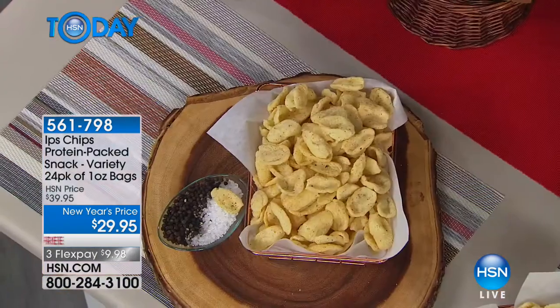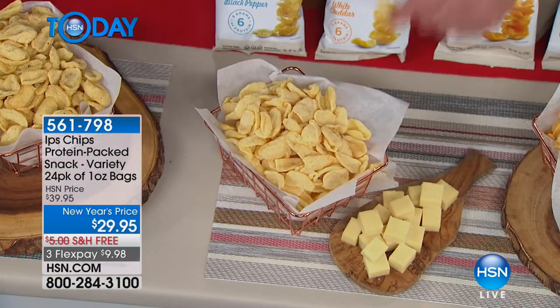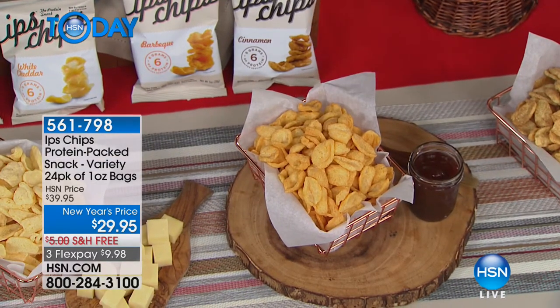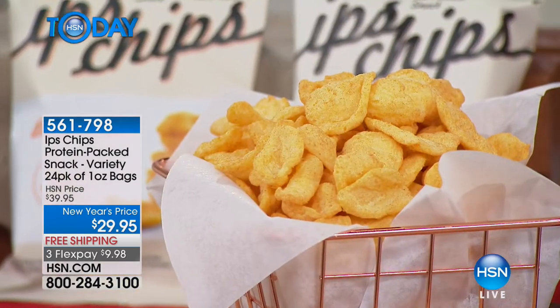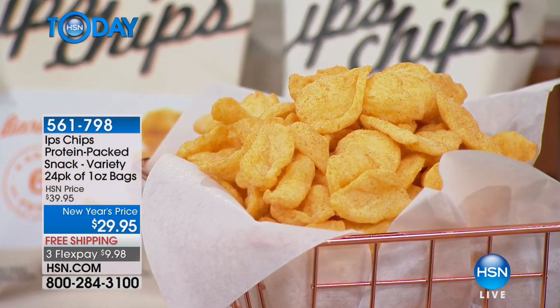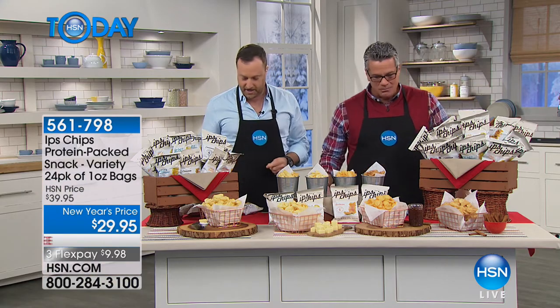And then if we move on over here, we've got our white cheddar, which tastes like a great artisanal white cheddar flavor, all natural. And then we've got a barbecue over here, a delicious backyard barbecue with a perfect balance between sweet and tangy. It tastes like real barbecue.